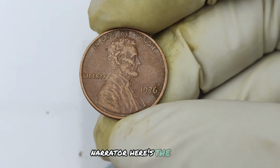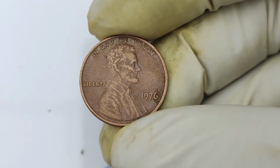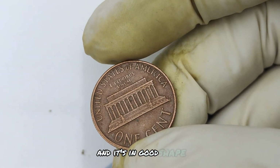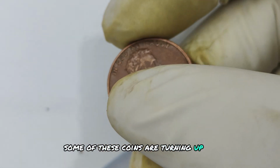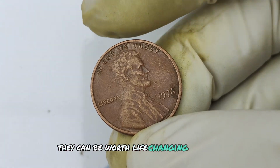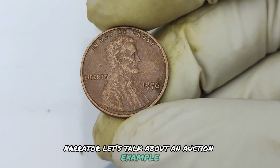Here's the deal. Coins with the no mint mark have only come from the Philadelphia Mint, and that's a key clue. If your coin doesn't have a mint mark, and it's in good shape, then you could have a winner on your hands. But it doesn't stop there. Some of these coins are turning up in mint condition, and when they hit the market, they can be worth life-changing amounts of money. Let's talk about an auction example.